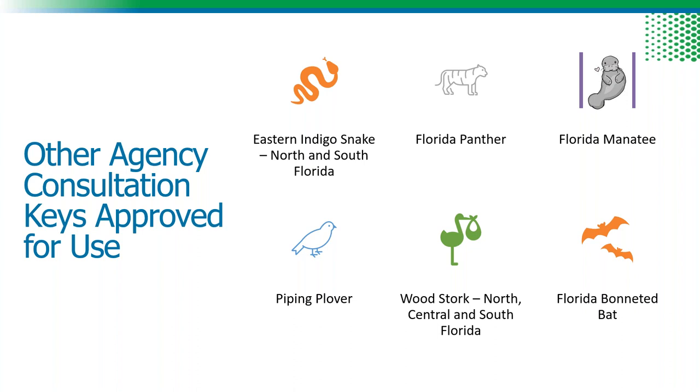We do update this list on occasion as new keys come out or maybe a key gets revised. So I had said the word appropriate a couple times. And so when it's appropriate, we can use a programmatic consultation key to determine the anticipated effects. But what do we really mean by appropriate?